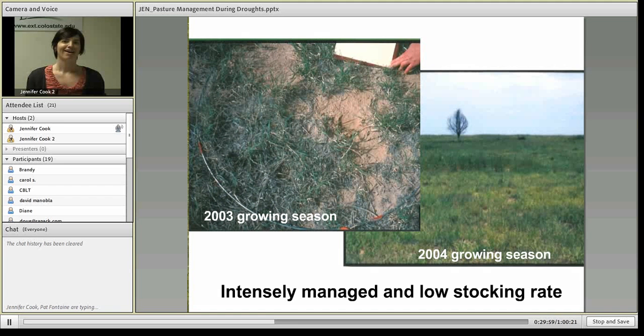Now this stand was measured, the density of it was measured before and then after the drought in 2004, and the stand is 80% density of the pre-drought stand. That's pretty significantly better than the other two examples. The recovery for this grass was much quicker than the grasses that were grazed much more heavily. So the take-home message is that if pastures are managed well during normal conditions, then the effect of drought will be less severe and the pastures will respond or rebound much quicker.